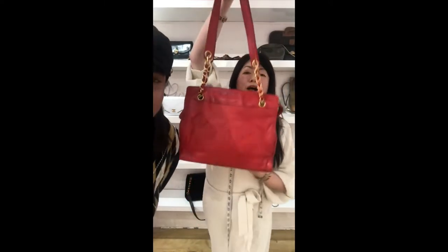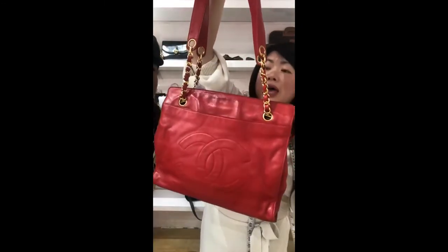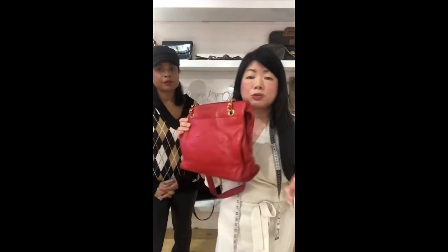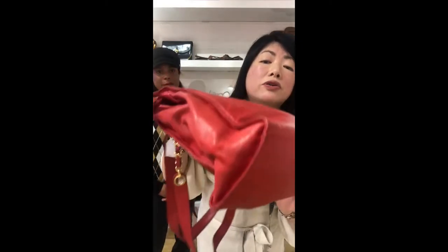So now we have a gorgeous Chanel tote. This is a soft, structured red classic bag, and it has that lovely CC detail. It's all original condition. There are some signs of gentle use and wear, but I think this actually makes a great startup bag. If you love vintage and you're on a small budget but want to own something unique, this is the bag for you. It's a tote style bag with two slip pockets, one at the front and one at the back. It has some signs of wear along the corners and the bottom, but it is lovely.